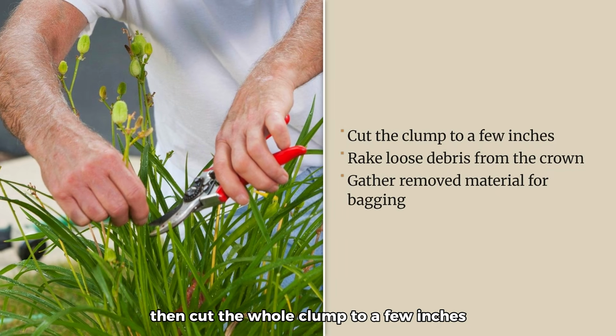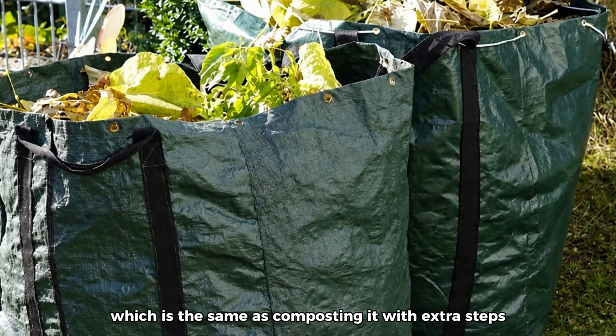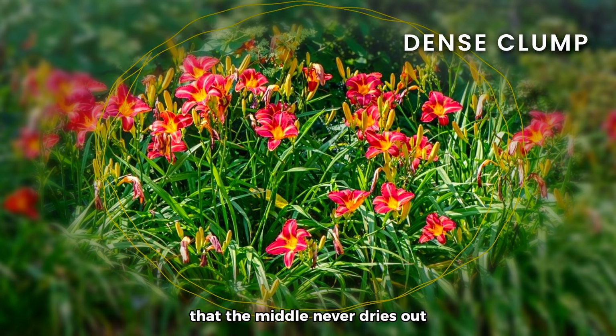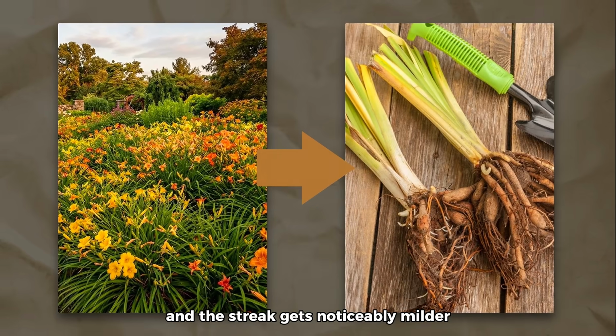Then cut the whole clump to a few inches and rake out everything loose from around the crown. Bag it. Don't compost it, and don't leave it in a heap in the corner of the yard, which is the same as composting it with extra steps. One thing that pays off more than the cutting: if a clump is dense enough that the middle never dries out, it will have this every year. Split it, give it air, and the streak gets noticeably milder.